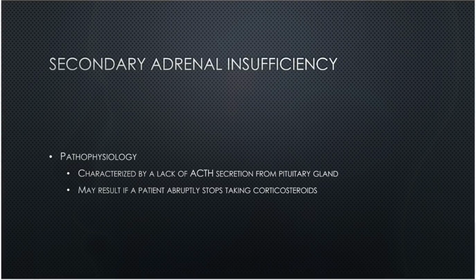All right. So again, the secondary adrenal insufficiency is due to a lack of the ACTH secretion from the pituitary gland, not specifically the adrenal glands having any issues, but the pituitary gland isn't producing enough of that ACTH. And then you get a low amount of cortisol production. And again, cortisol helps regulate blood pressure, blood glucose, the digestion of fats, proteins, all of these things.